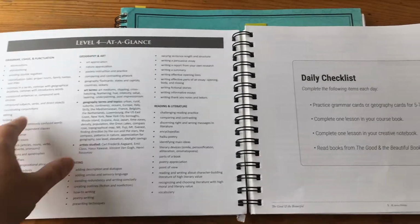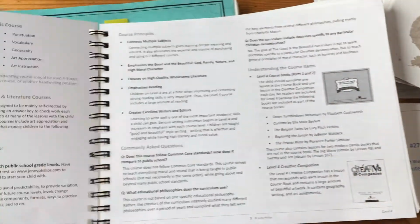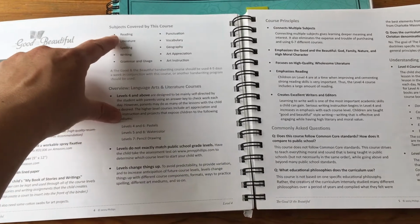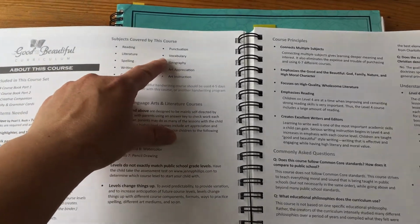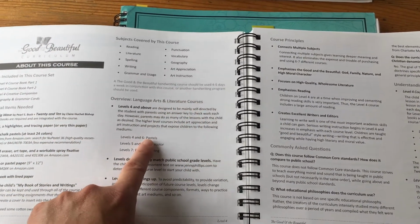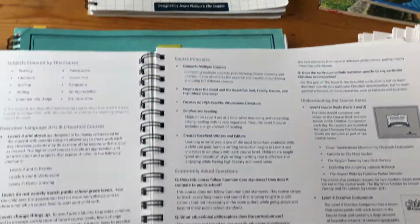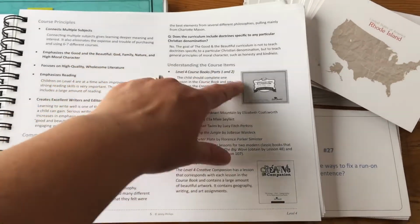At the front, it has the at a glance for Level 4, a daily checklist of what they need to be doing, and information about the course. The subjects covered are reading, literature, spelling, writing, grammar and usage, punctuation, vocabulary, geography, art appreciation, and art instruction. They do pastels in Level 4, and you find instruction for that in here. So it's general information talking about the different parts of it.